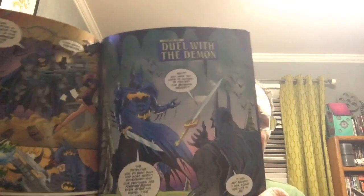Then it just cuts right to him, ready to fight with Rage, sword to sword. As they just continue fighting it off, Rage just taunts him, giving the usual spiel about why his way is the best way and everything like that.